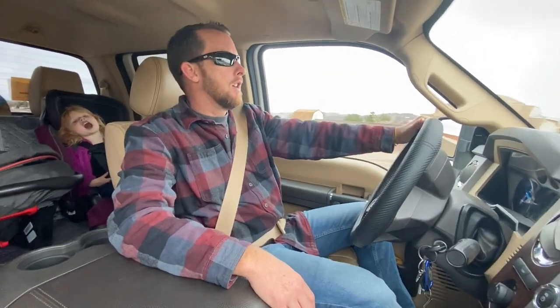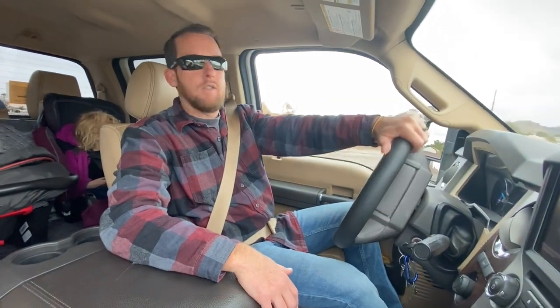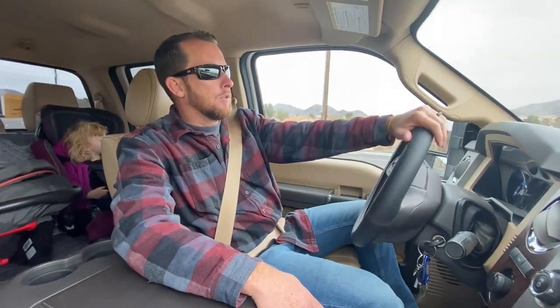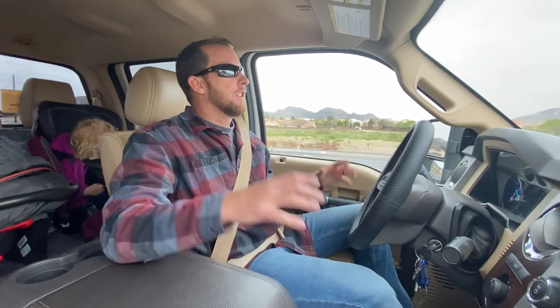Here for about a week and a half or so, almost 2 weeks. We've been waiting here for the cab of our truck to be built. And what I mean by that is we had a custom cab built that's going to go in the bed of the truck. It's going to sit down inside there.